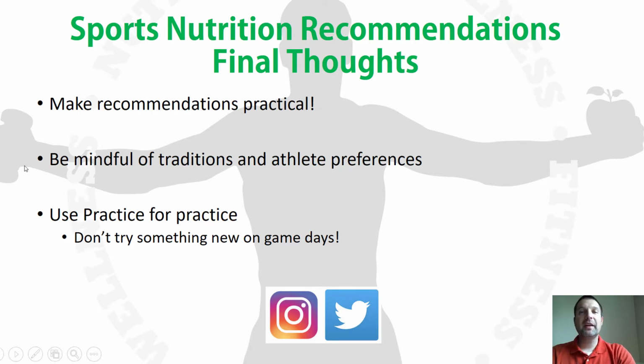Second point, especially when we think about our traditional pregame meals, be mindful of an athlete's tradition and preferences. Try to work in something that the athlete feels comfortable with, that the athlete likes to eat or enjoys eating or drinking. Flavors, textures, all of those things are important to keep in mind when we're making these recommendations. Now, some of these may have to be worked on. Again, we don't want to consume something an hour before that's high in fat or high in fiber, so we may have to modify and work with the athlete a little bit. But do be mindful of their traditions and preferences when making those initial recommendations.